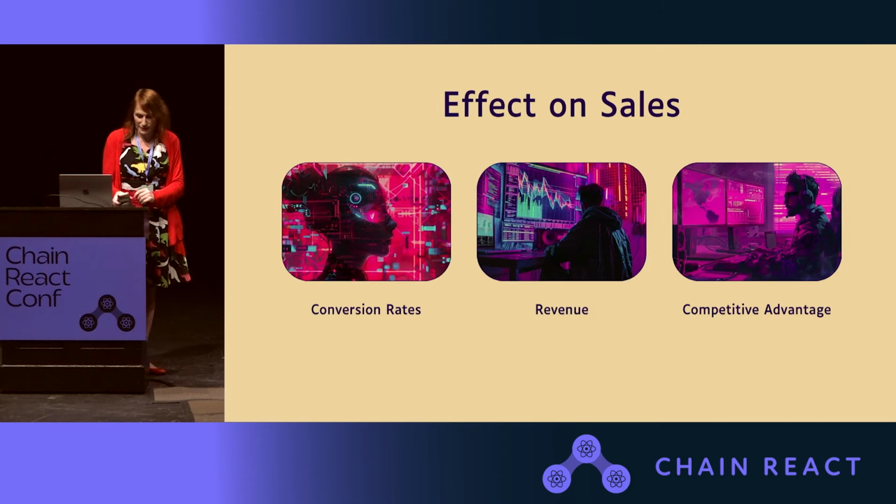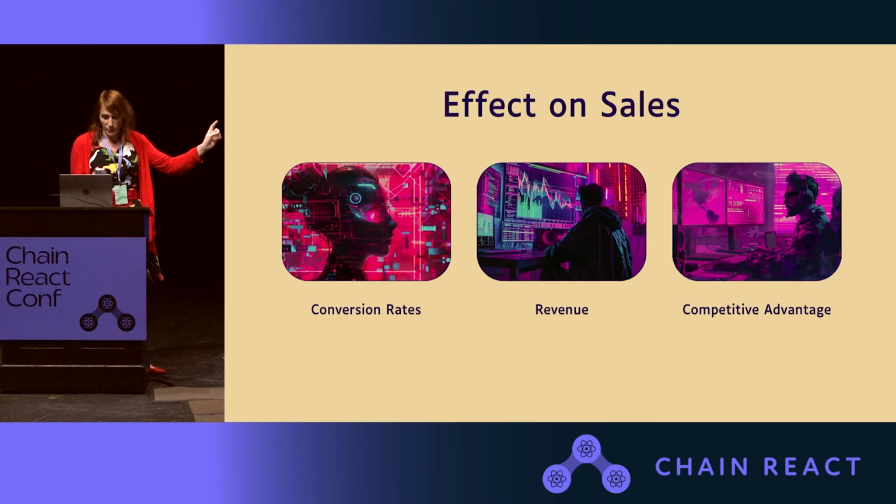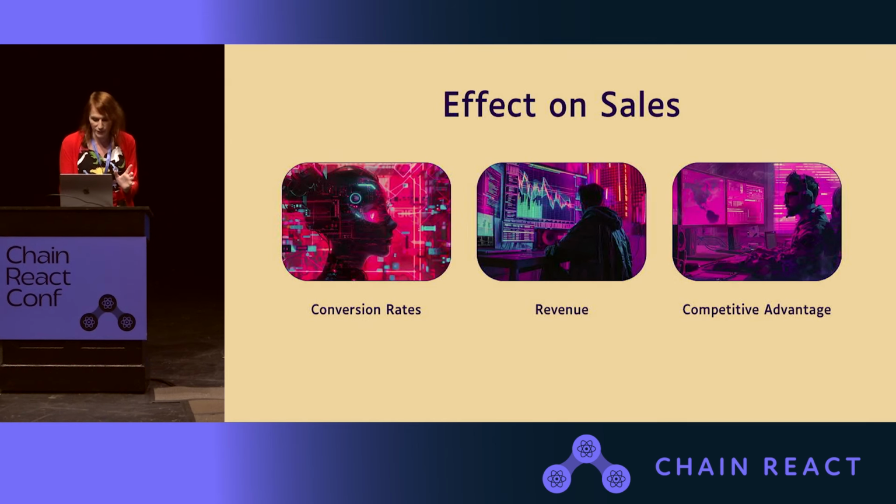So the effect on sales, and I know this was covered in the last talk a little bit. The conversion rates: performance improvements can directly affect conversion rates, as faster apps make the purchasing process smoother and far less frustrating. The revenue: the enhanced performance can lead to increased user retention and engagement, talked about in the last slide, directly impacting the sales and revenue. And competitive advantage. A faster, more responsive app can be a key differentiator in a crowded market, attracting and retaining customers.